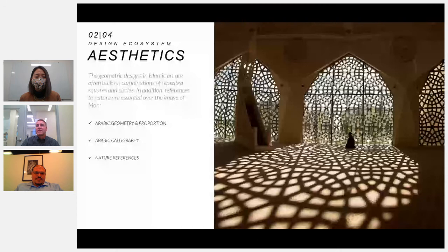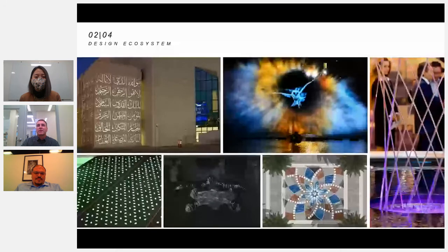As such, I only wanted to summarize some of the common aspects that we've experienced in MENA over the last few years. Probably the most recognized geometry we've worked with is the lotus form. We've used this geometry for both interactive and non-interactive water features. Calligraphy and natural references are also a common theme.